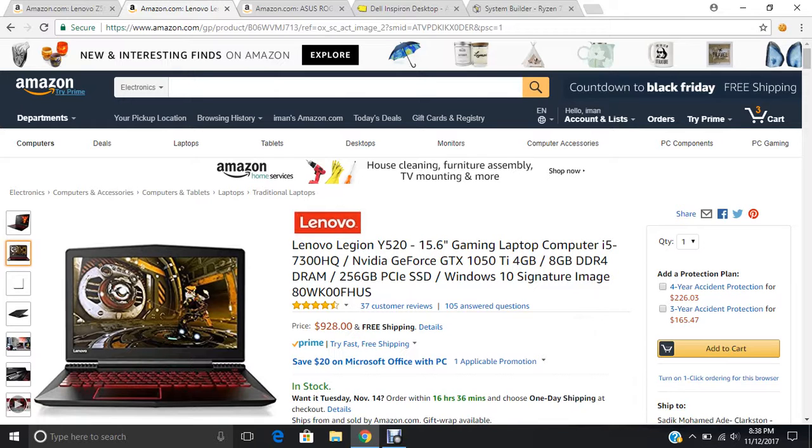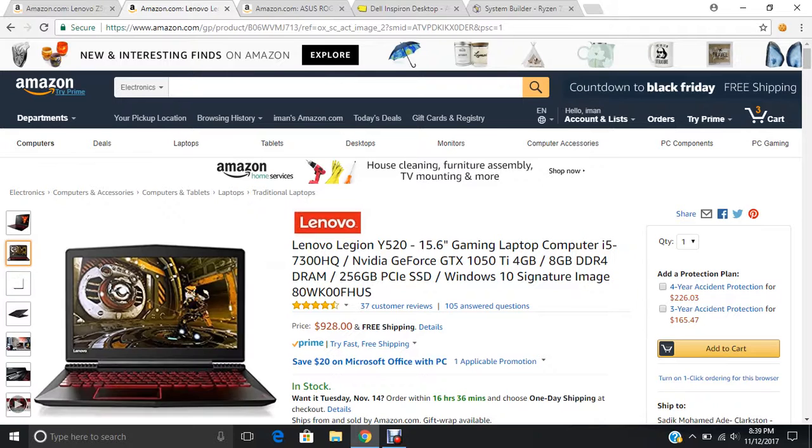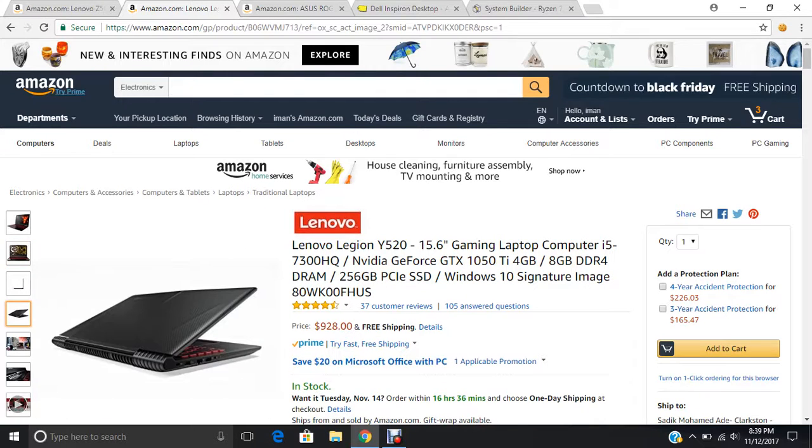This is a gaming laptop, so $1,000 isn't gonna get you that much. But with a $1,000 PC, you could buy top of the line materials with a 1070, 8 gigabytes, 16 gigabytes of memory, but memory is a little expensive. A 1700X. And if you have a little more money to spend, you can obviously go higher.